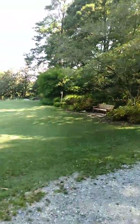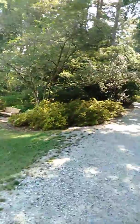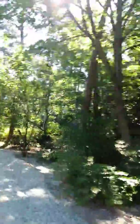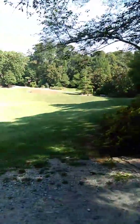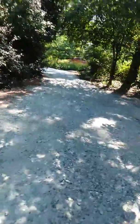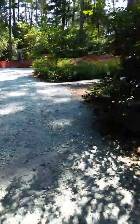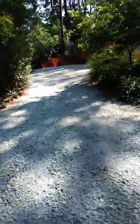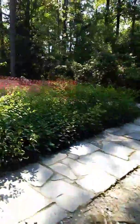Yeah, this nature is just breathtaking. I can't explain it. It's great. It's the trees, the forests, the open fields. It's amazing. And a little bridge right there. So, I'm not gonna have too much commentary. I'm just gonna let you witness the awesomeness of this garden.